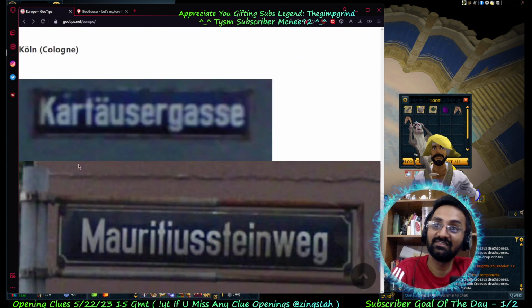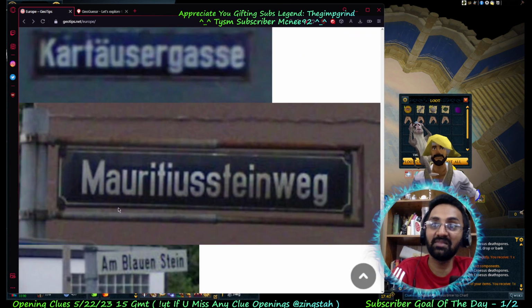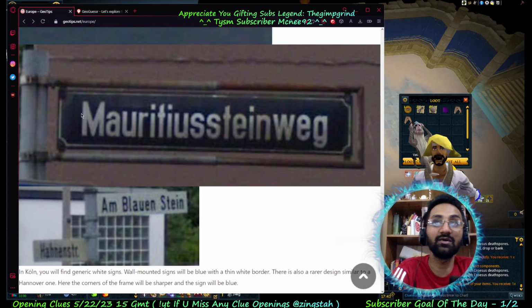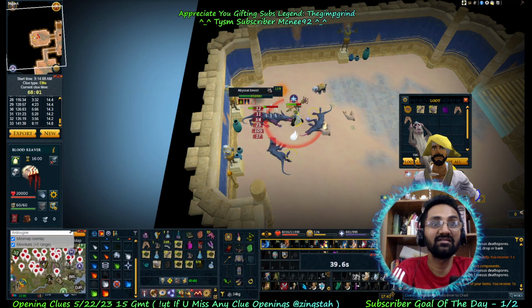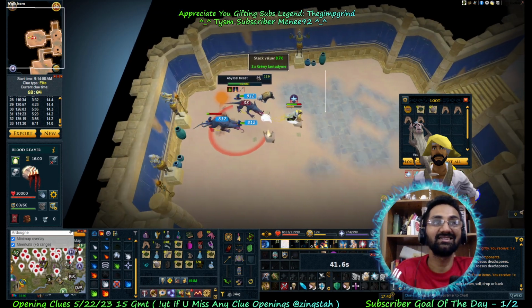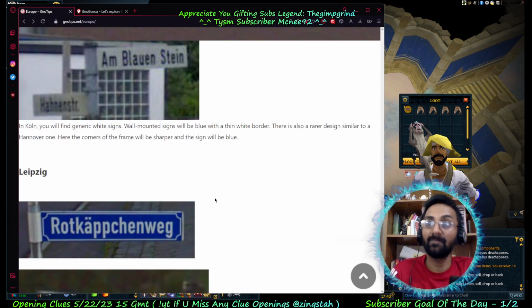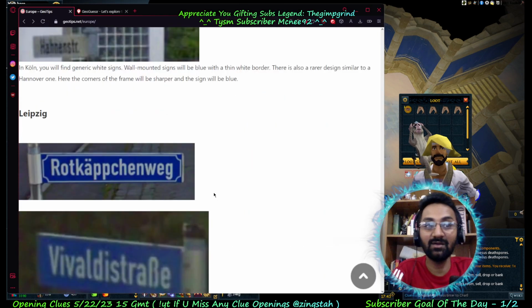Cologne. Looks like black with a white border. Generic white signs. Wall-mounted signs will be blue with a thin white border. Oh, okay, this is blue. It looks a little black to me.